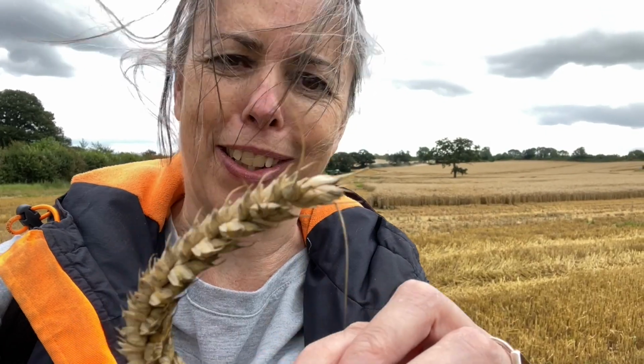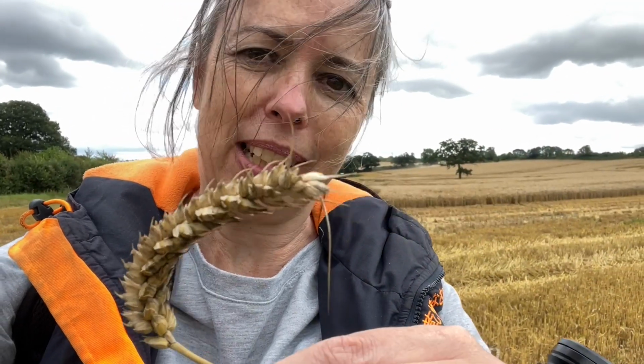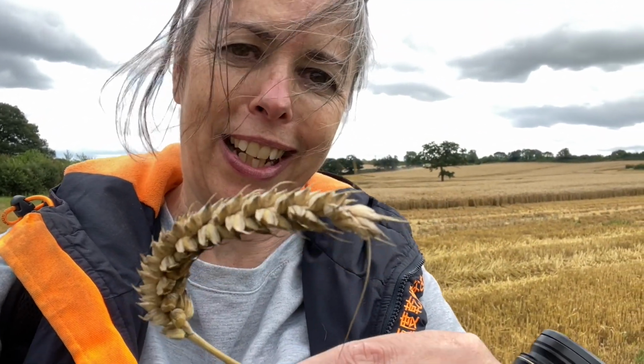This is what they're cutting. I'm not sure if it's wheat or barley. I thought it was barley, but actually you can see the spines on the top. I think it's wheat. It's definitely not oats. But they're so similar, aren't they? But I think this, because it's got the spines at the end, if you can see that, it's a field of wheat.